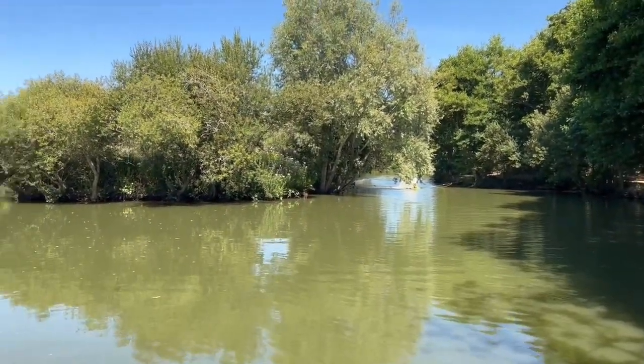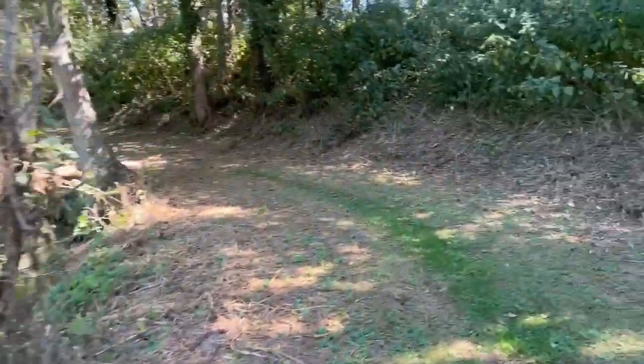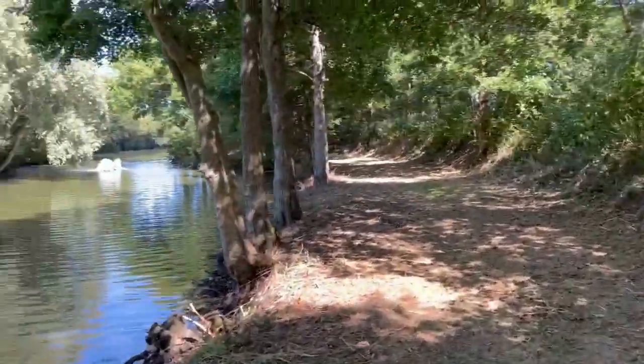They've got the aerators on that pump a bit of oxygen in. Around here is all opened up as well. Absolutely incredible. They've done a fantastic job.